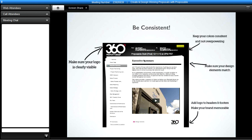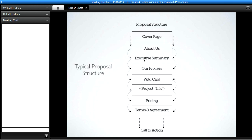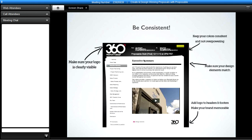Again, you need to make sure that your logo is clearly visible. You want to make sure that the elements that you've included within the proposal match your brand. You want to try to keep the color scheme easy on the eye, and you don't want to use several different colors.